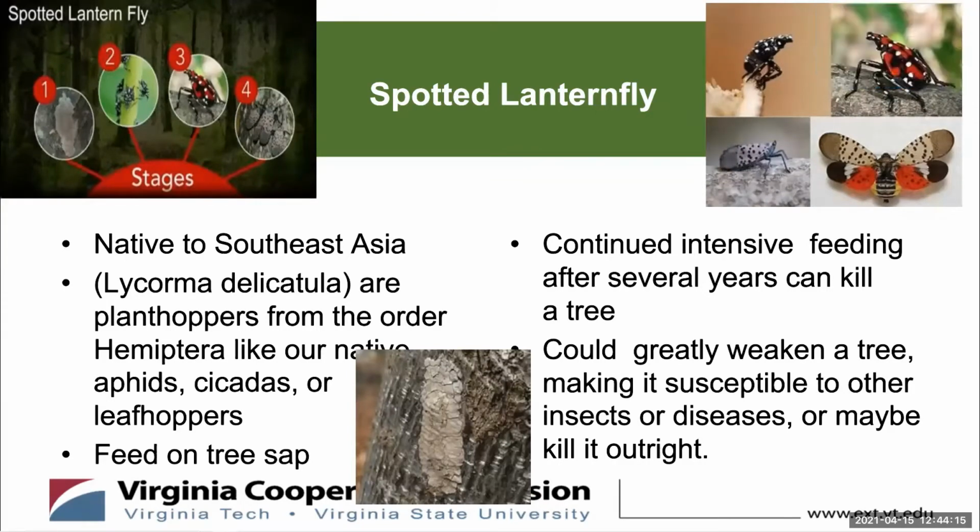about them. They have wings as adults. They have two sets of wings, but they're actually plant hoppers. They can fly pretty high, but usually we think of them as being plant hoppers. They're very much like our native aphids or cicadas, which is another bug that we're thinking a lot about, are leaf hoppers. So they're very much like bugs that we have, but they are very distinct, and they have a few very distinct stages. I want you to look at the picture that's in the bottom middle of your screen.